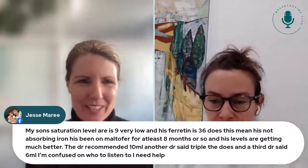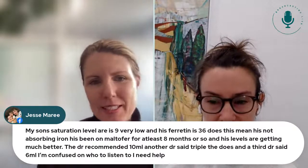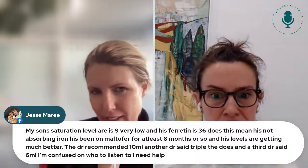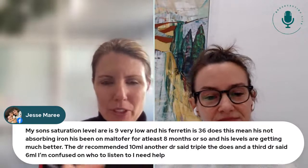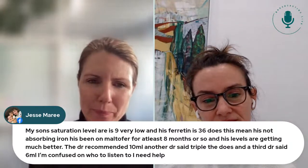Yes. Now, Jessie has also said her son's saturation level is very low and ferritin is 36. Does this mean that somebody is not absorbing iron? As Deb said, we can't give specific medical advice, but is there something you can generally answer about this, Deb?